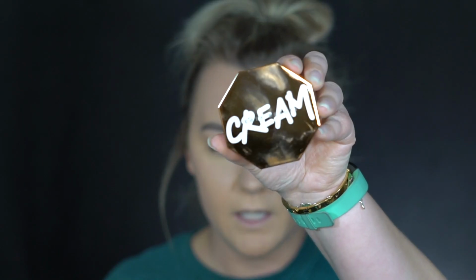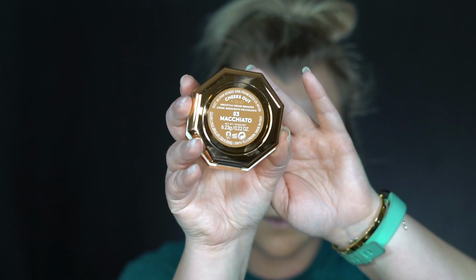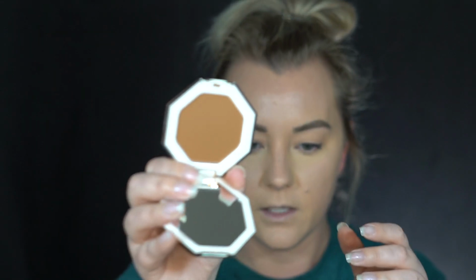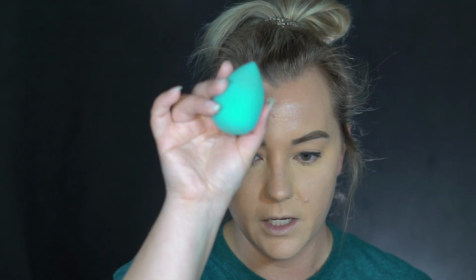What I'm going to do first is go in with the Fenty Cream Bronzer in Macchiato, and on the website it says that this is for light to medium skin tones, and it has the amazing mirror on the inside, and what the product looks like. Looks very creamy, and I'm excited to give this a try. So I have a damp beauty blender right here, and I'm going to pick up some of the product on my sponge, and I'm going to go ahead and stamp this in.